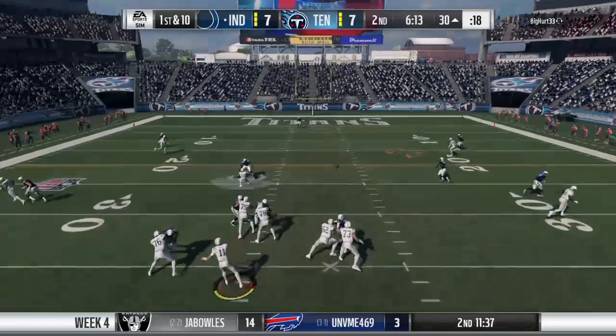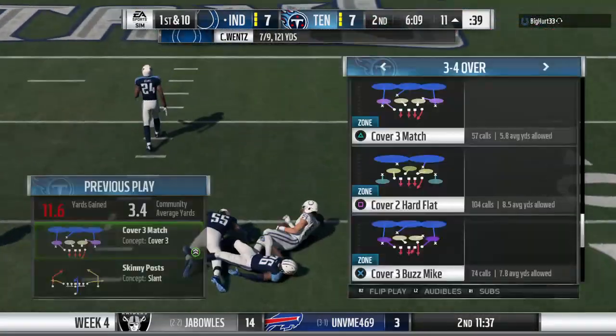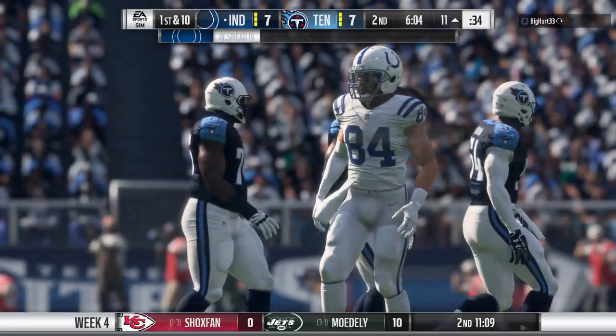On 1st and 10, here's Wentz. Caught right side at Snead. And down inside the 15, shy of the 10. And the play goes for 19 yards, gives him a new set of downs.